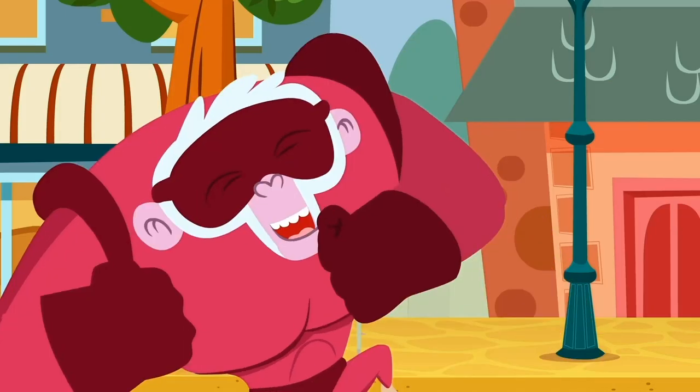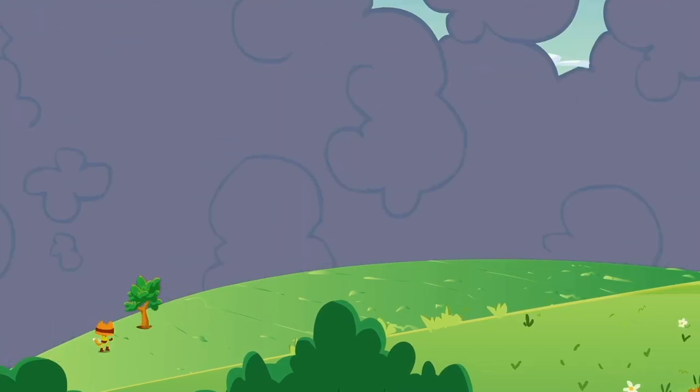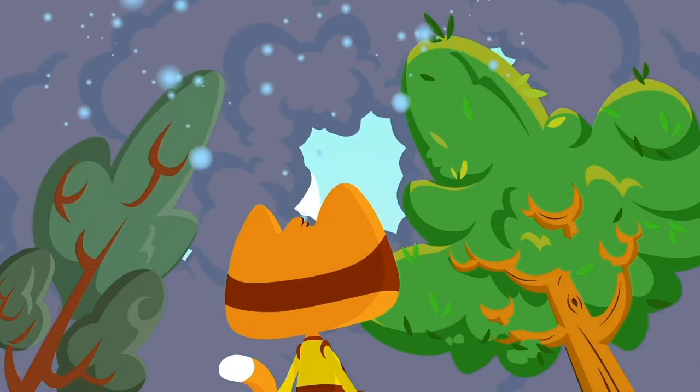How fast the trees that Catty and Monkey are planting grow. It's incredible. Look how clean the air is getting. Nature is wonderful.